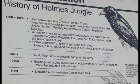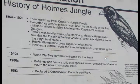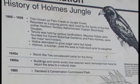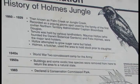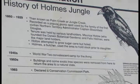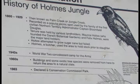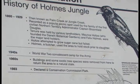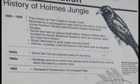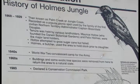Most notably, it was the site for a large convalescent or rehabilitation hospital by the Army during World War II. The buildings were torn down in the 1960s, but a few remain. Few remains can still be seen. 1983 was declared a Conservation Commission park.